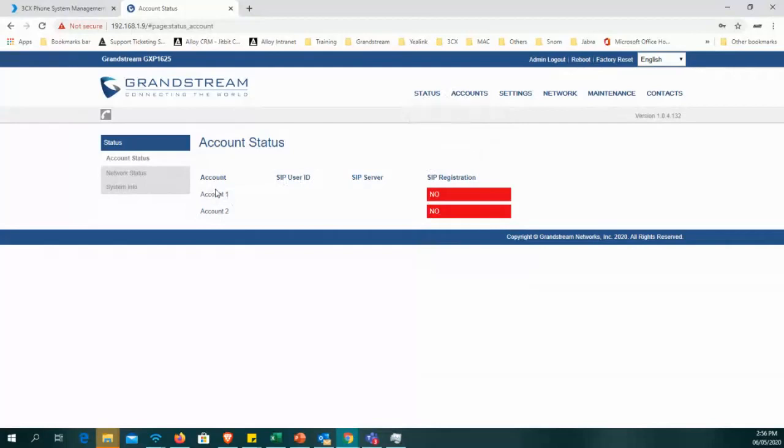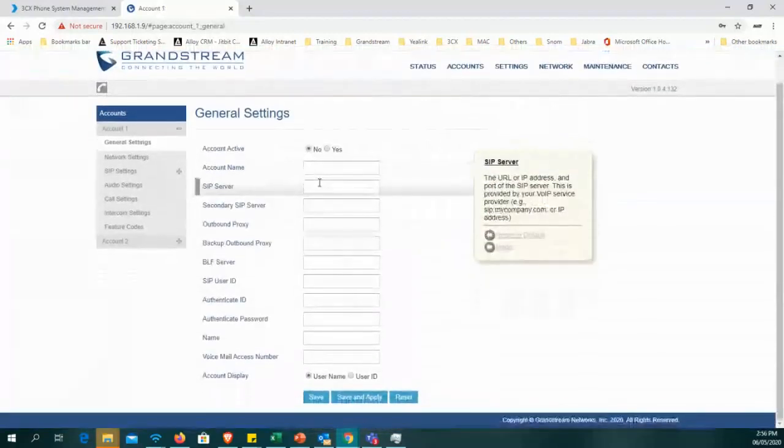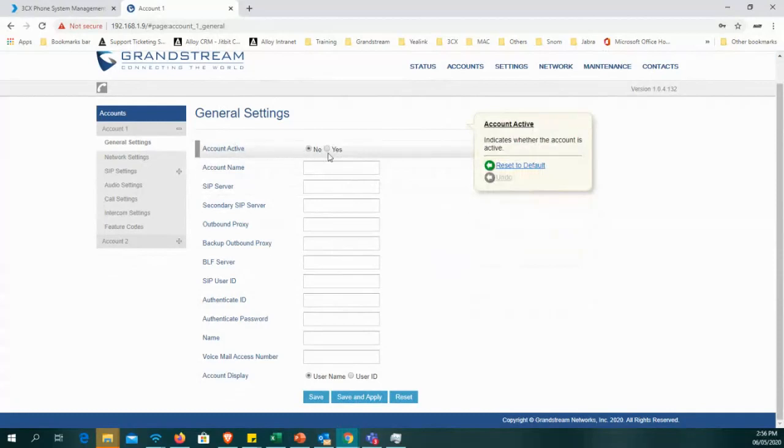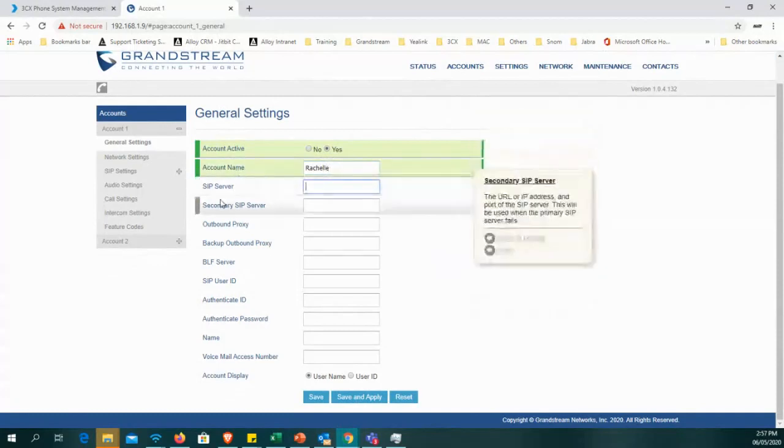Okay, so using a two SIP account phone. As you can see, account one and account two are not yet registered. To do that, go to accounts, then account one. Here you will fill in the things that you put into your 3CX server. Make sure the account active is set to yes. Account name, anything, SIP server.